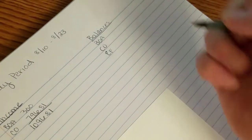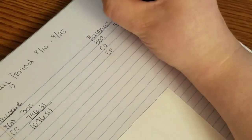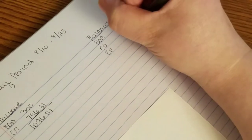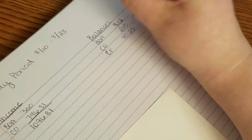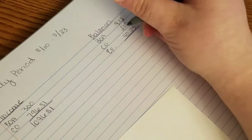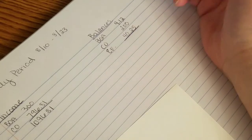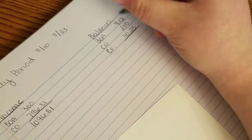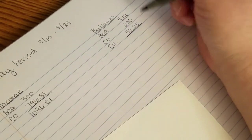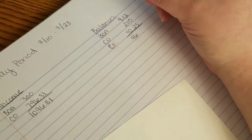So anyways, my balance was $4.12 for Bank of America, $2 even, and I have no idea how I got that even. And then $40.25 in my Capital One. My emergency fund is in my Capital One checking, so those two actually get interest. It's usually only about a penny, but every once in a while I'll have maybe 10 or 15 cents. So this one and this one will change intermittently. So my total is $46.37.